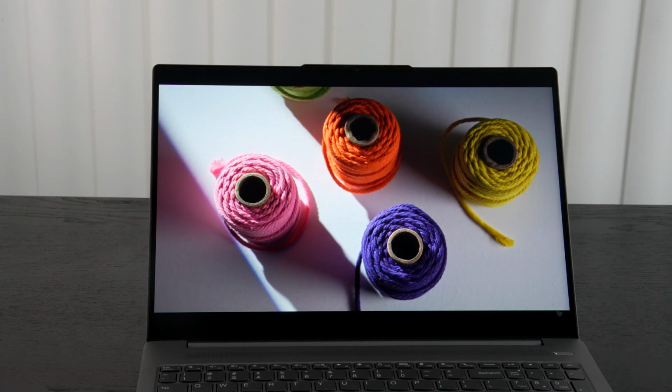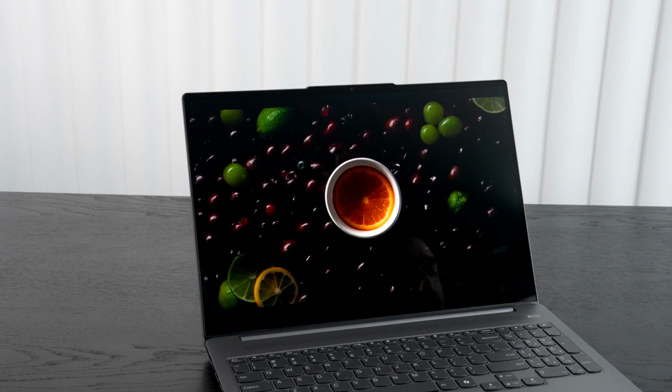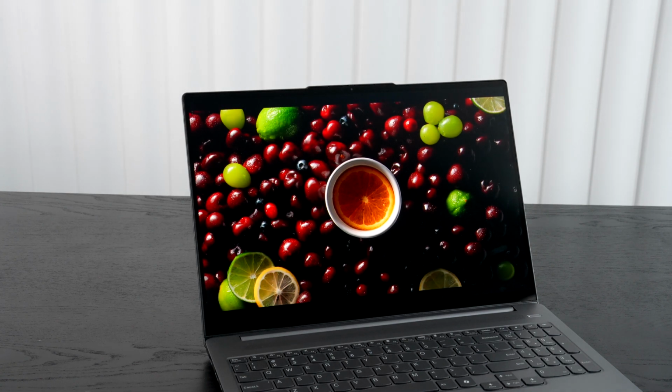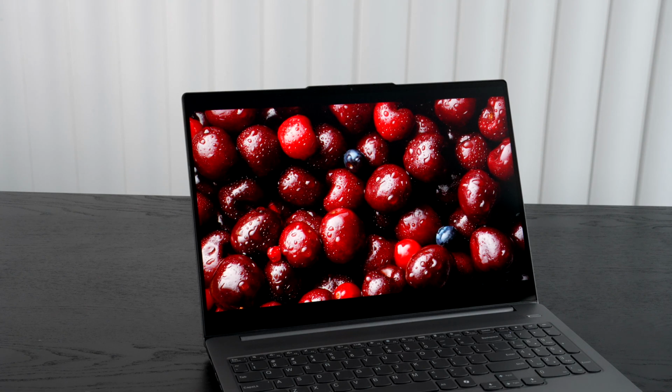Now, this is an excellent display to consume media. Watching Netflix, Amazon, YouTube, especially in high dynamic range or HDR, worked really well. And with that peak brightness of 500 nits, I thought everything looked very sharp, very vibrant, and everything just seemed to pop.